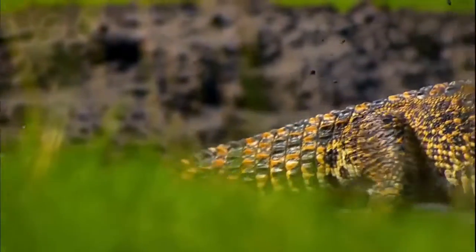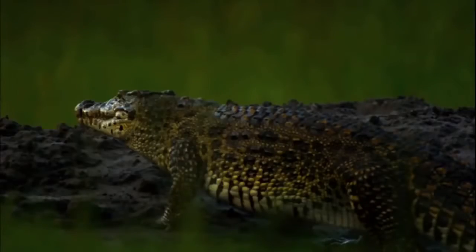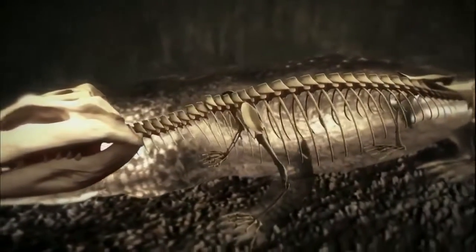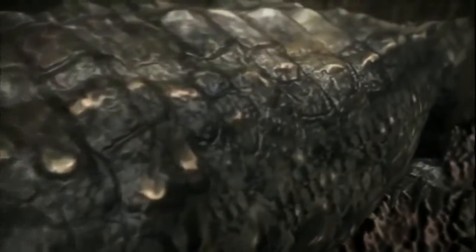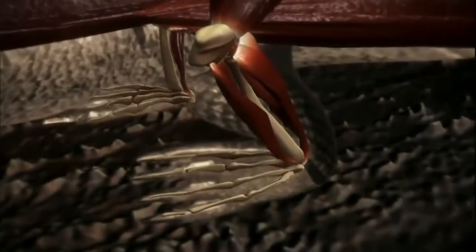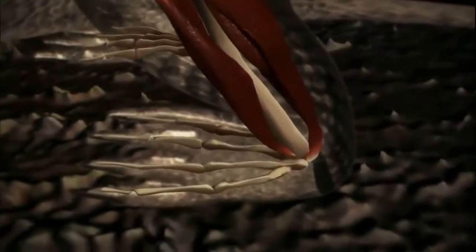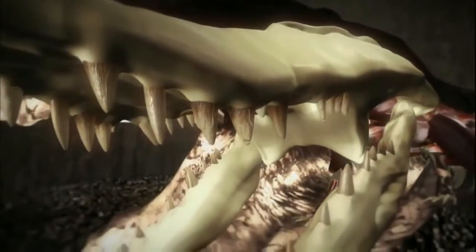Backing up that aggression is some bioengineering fit for a beast. Up to 15 feet in length and 300 pounds. Its scaly skin is heavily armored. A thrashing, muscular tail. Strong legs and reduced foot webbing make it as agile on land as it is in the water. And under the hood, 66 bone-crushing teeth packed into a jaw built for chomping.